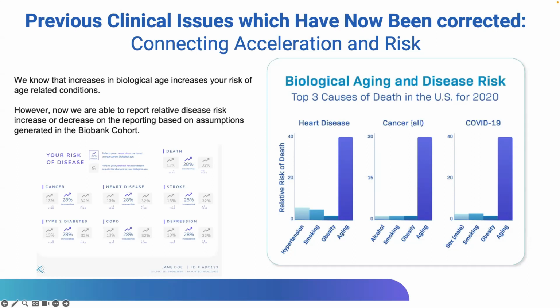And so on this report now, we're actually going to show how much a 1-year increase or decrease would increase or decrease relative risk as a result of epigenetic change. And we're hoping that this will also help patients to get really excited about driving outcomes lower. And so we've solved the immune issue, we've solved the precision issue, and hopefully now we can help give more evidence on why this is important clinically in terms of eliciting change.